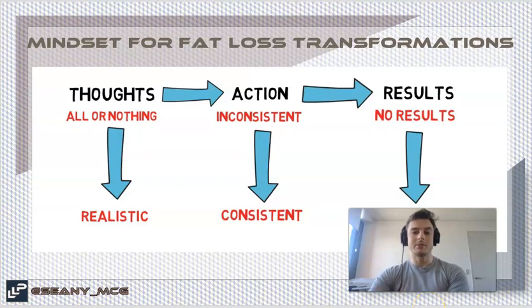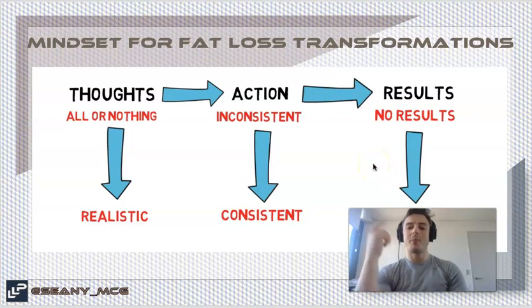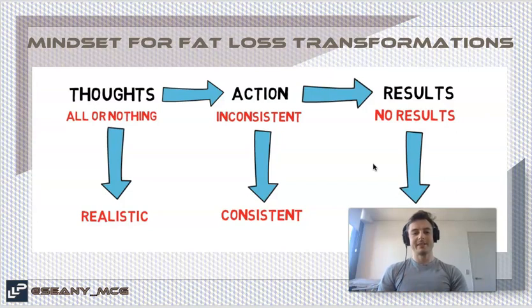Mindset, looking at fat loss transformations. Again, we're trying to condense years of stuff into a little presentation here, so excuse me if it feels a bit rushed. If there's any questions, always email me or contact me after. When we look at mindset for fat loss transformations, we look at the psychology and the fact that, in basic terms, your thoughts affect your actions and your actions affect your results. So a big thing people have, a kind of mindset that we can group in terms of fat loss, is the all or nothing mindset.